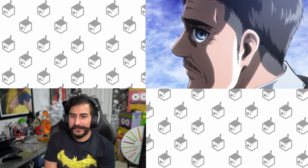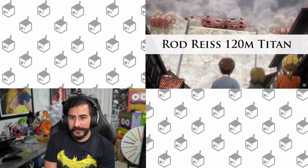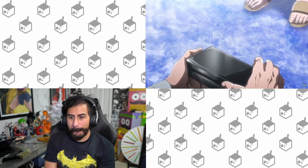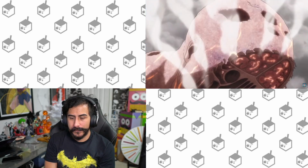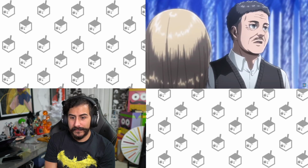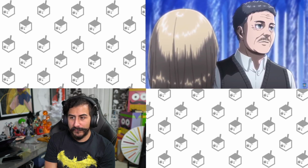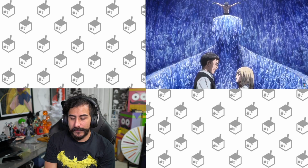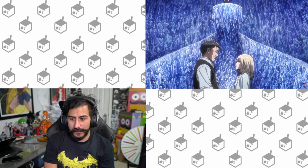Now let's talk a bit about Rod Reese's 120-meter titan. The ginormous titan that is created when Rod Reese consumes the Titan Serum is usually classified as just another abnormal titan. But there are some hints that Rod Reese's titan could be unique, and we have gotten enough questions about this titan in particular to justify giving it some special attention.